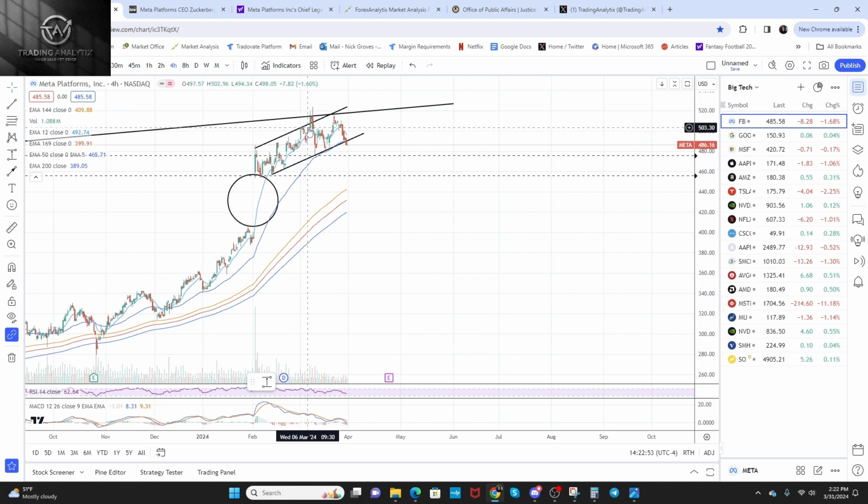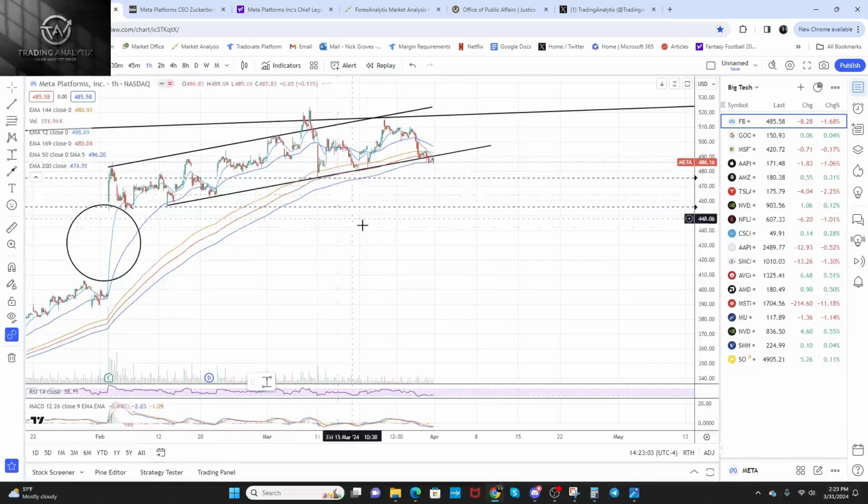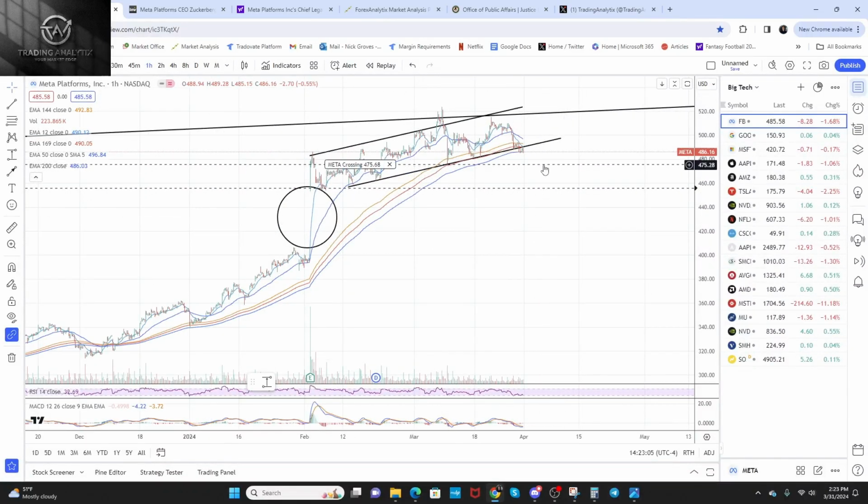But we did have a false breakout of this ascending channel, and now we're breaking down and closed below this ascending channel support. So take it to the 1 hour chart. If we get back below this support here at 875, which had some spike lows, I think it holds, some spikes above here, just a little bit of horizontal support there. If we get below there, I think we're going to be back down at 455.